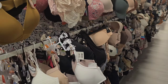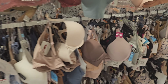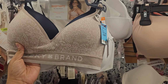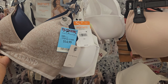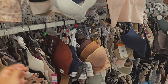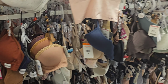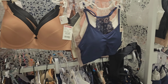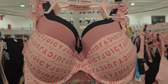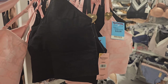Okay, let me go down here. Last time I was here, they had new bras. They're $15. Okay, found a new Juicy Couture one. It's a 3-pack for $20. Okay, that's cute. And they do have a sport one, $10.99. Says JC on it. Comes in black.